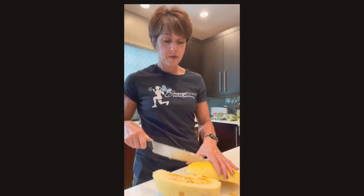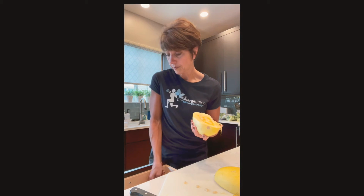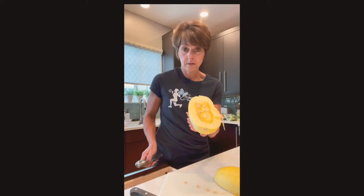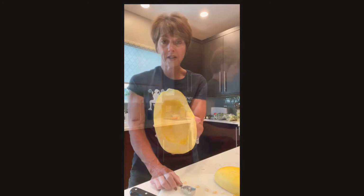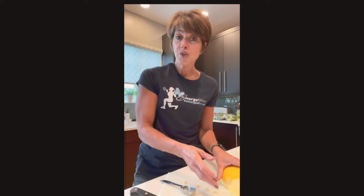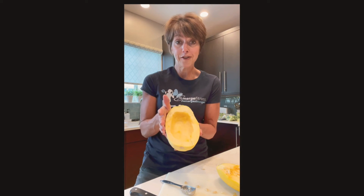That's how I do it, okay? So we get it cut in half. That's what it looks like. And I'm going to take something, a spoon, and I'm gonna scrape out the inside. That's what it looks like, okay? Do the same thing to the other one. And then I'm just gonna store these in a bag and put it in the refrigerator until it's time to use.